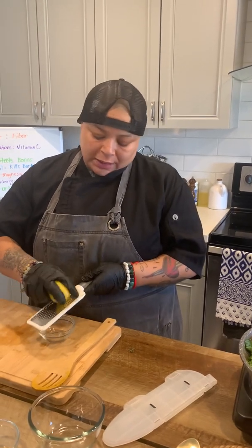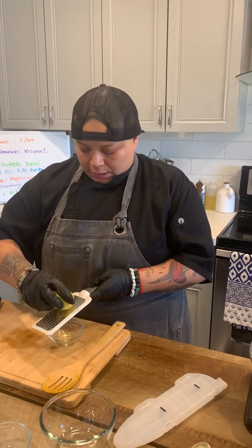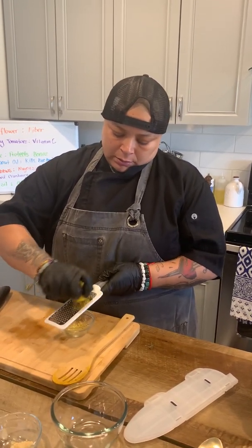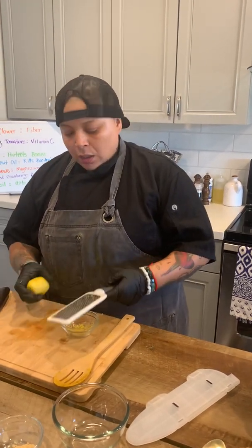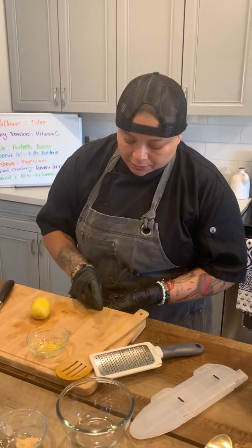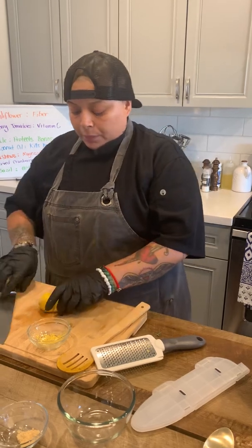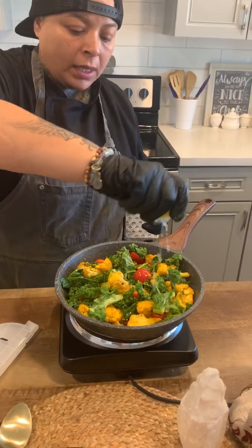I have a zester here, so we're going to zest a little bit of this lemon, dropping it right in this little bowl here. This is going to be part of our garnish at the end, okay, guys? If you don't have a zester, you don't have to have a zester. You can actually just peel it with a grater, and then just chop it up in little pieces, okay? So it's not all super highly necessary.